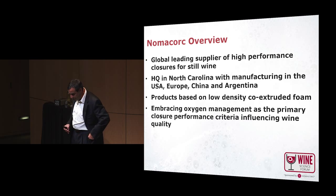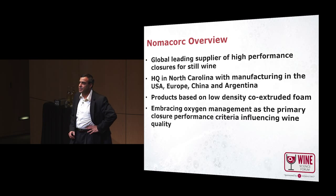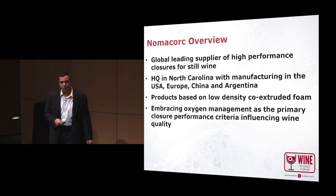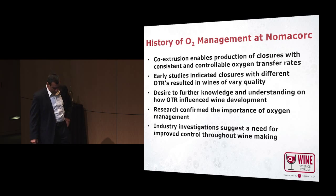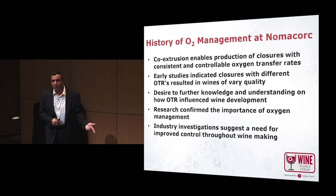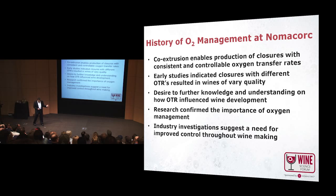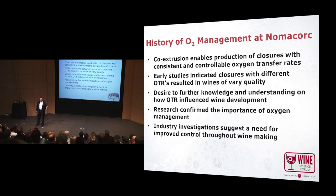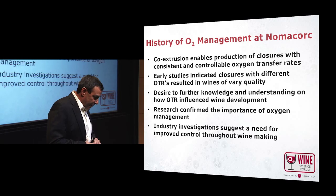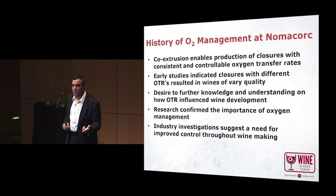We've embraced this whole subject of oxygen management, and I think that's clear based on the fact we're hosting this session today. I just want to provide you with a little bit of history as to how we got into this particular area. First, by the nature of co-extrusion, as I alluded to before, the fact it's a continuous process allows us to produce closures that have a very consistent foam structure. And that in turn enables us to control the oxygen transfer rate in a very consistent and very specific way.